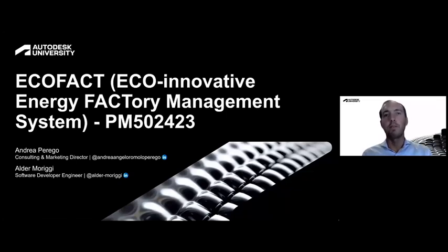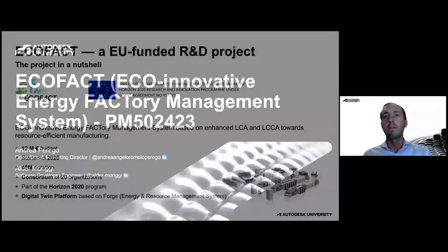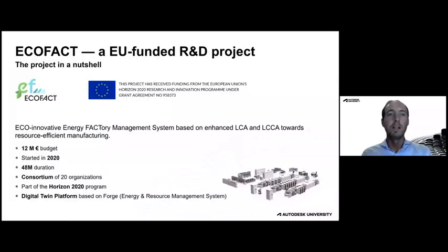We are here for presenting ECOFACT. ECOFACT stands for Eco-Innovative Energy Factory Management System. But let's not focus on the acronym and let's see what the project is about. So let's have a look at the project in a nutshell. In a big nutshell, actually, because it's a huge project.